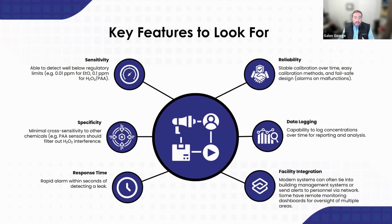And data logging has become a standard ask. It's great if the monitor records values so you can print a report for your OSHA log or for an inquiry or look at trends over time via graphs. So those are all important factors to consider.